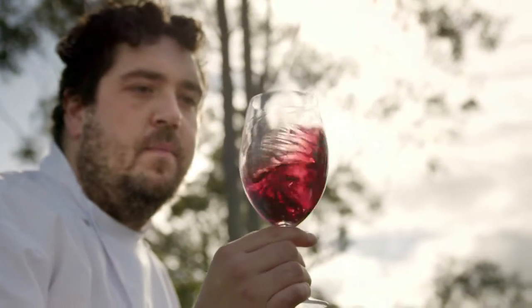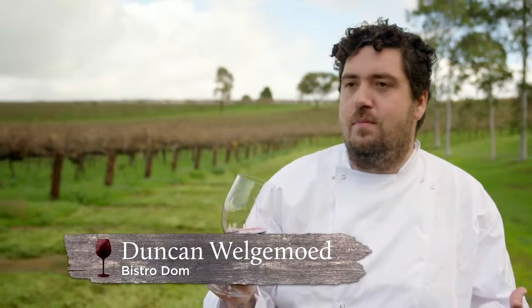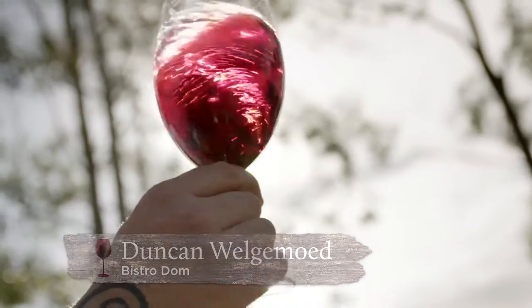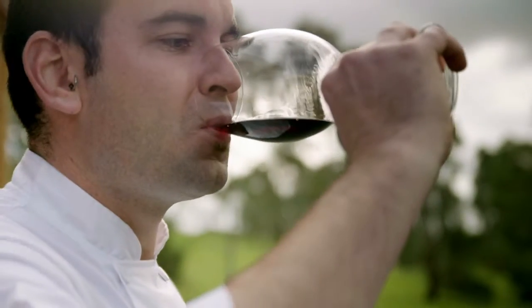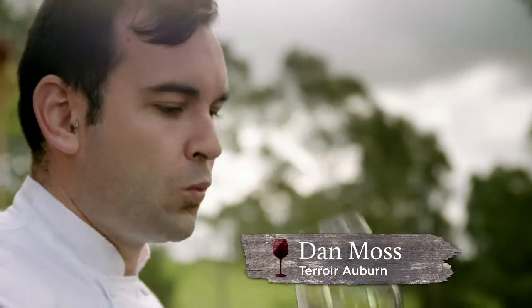preparing your dishes. It is a challenge creating a dish to match a wine. Some very full berry characteristics, slight earthiness, quite herbaceous. Normally a lot of chefs would play it safe and go with something like lamb or beef, but I don't want to play it safe, so today I'm going to pair this with some local pork.